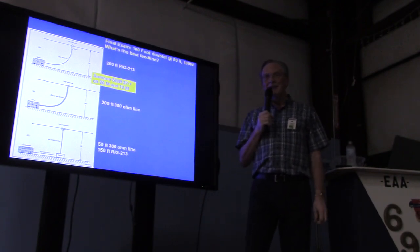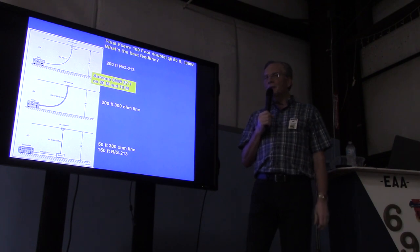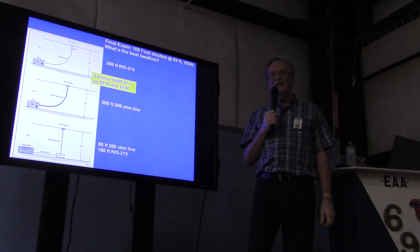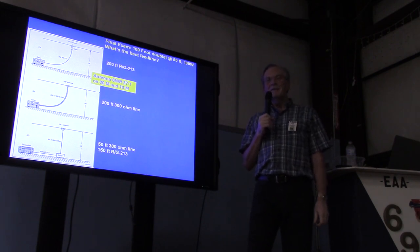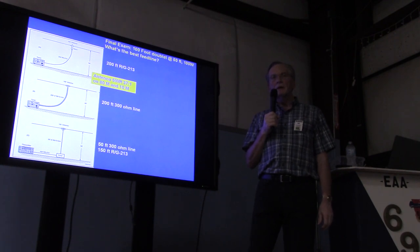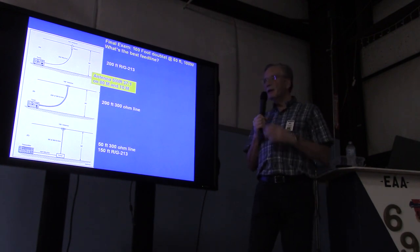Because you're balancing the line with the tuner in the center. Yeah, why is that better? This is not easy. Because your SWR is on the antenna part of the line, so you're actually tuning the transmitter part. Yeah, that's pretty much it.